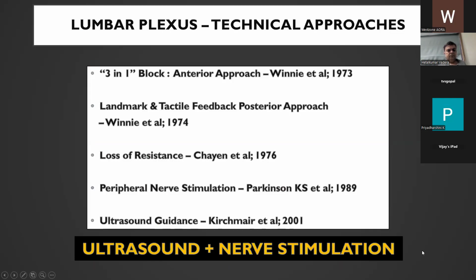As far as technical approaches are concerned, Winnie and colleagues in 1973 introduced into clinical practice the now redundant 3-in-1 block via the anterior approach. They believed that with a single injection, there would be rostral spread of the local anesthetic to block the femoral nerve, the obturator nerve, and the lateral femoral cutaneous nerve of thigh.